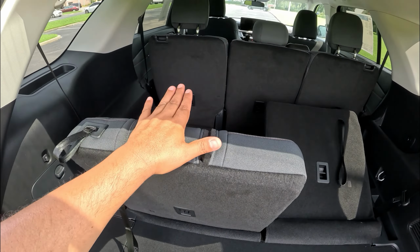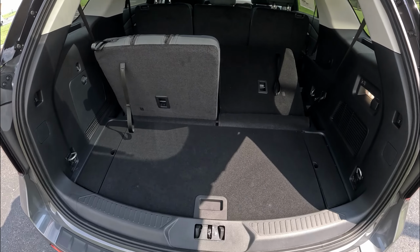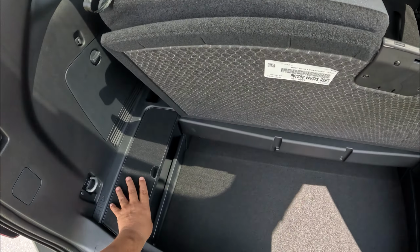As you can see here, we have the space gray dark cloth interior that Ford calls cloth interior. Pretty nice the way it is. Now coming in here, we got a little more storage space here in the back. You can see a little extra cubby to put some things here in the back. We got also some side cubbies there as well.